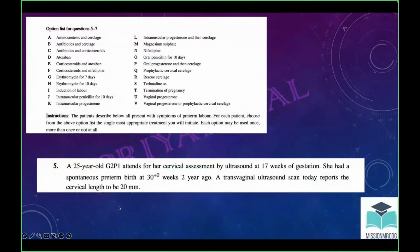Gravida 2 para 1 for cervical assessment at 17 weeks. She had a preterm birth at 30 weeks. Transvaginal scan shows cervical length 20 mm. So what should be done?